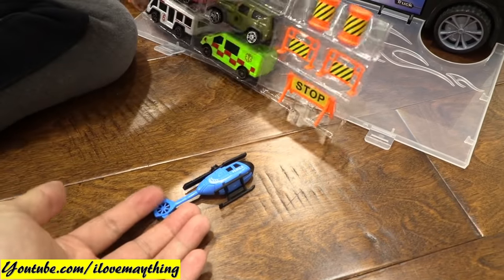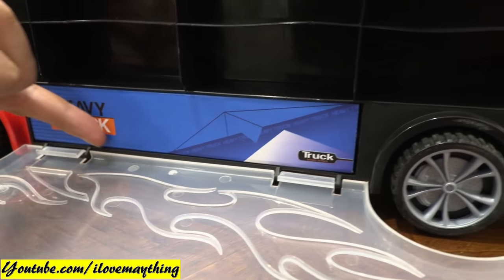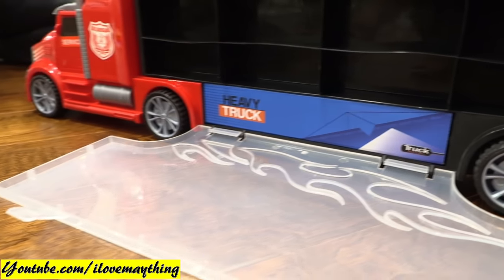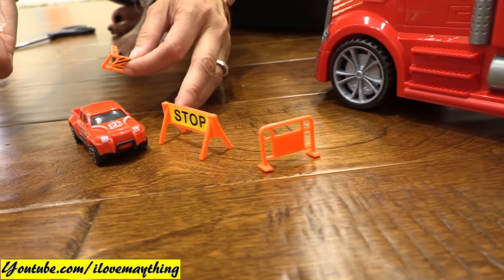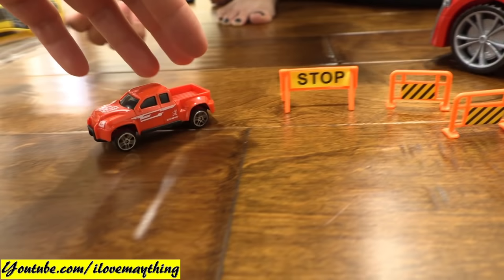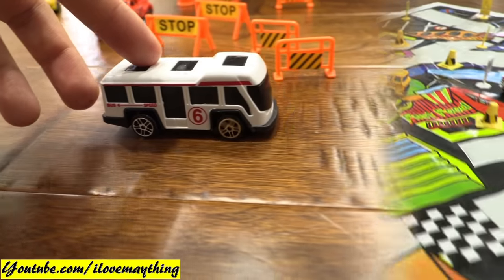Yay! A blue helicopter. Oh, this is a sticker, Marksland. My bad, my mistake. It's a sticker. It's not a trailer, Marksland. My mistake. A helicopter! Oh! Oh, barricades. Road barricades. Yeah. An orange pickup truck. What, Marksland? What? Oh! You landed it on the helipad. Very smart, Marksland. I like this, Marksland, no?